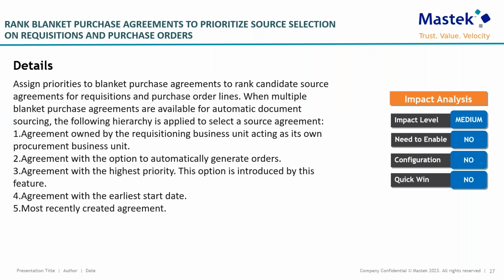Moving forward, the next feature is rank blanket purchase agreement to prioritize source selection on requisition and purchase order. Now, with this new feature, you can set priorities for blanket purchase agreements to determine their ranking when selecting a source for requisitions and purchase order lines. So the priority order includes factors like requisitioning business units, agreements with automatic order generation, and those with specified priorities. You can assign a numerical priority between 1 and 9,999 to agreements, helping you efficiently manage multiple agreements and streamlining the sourcing processes.